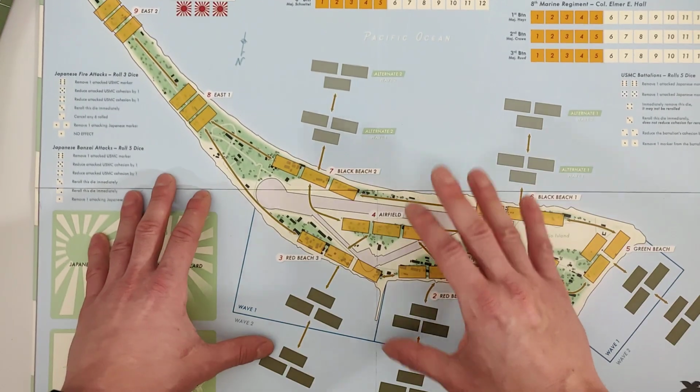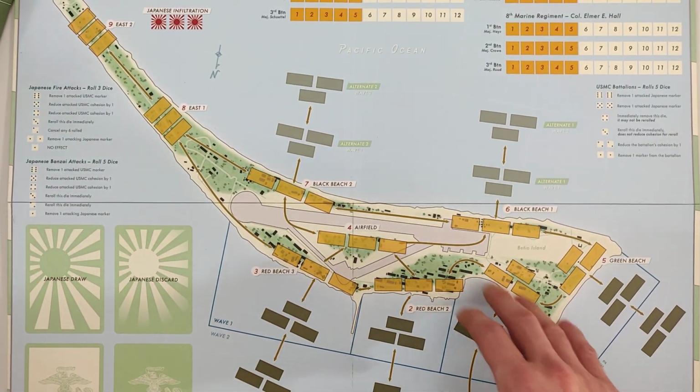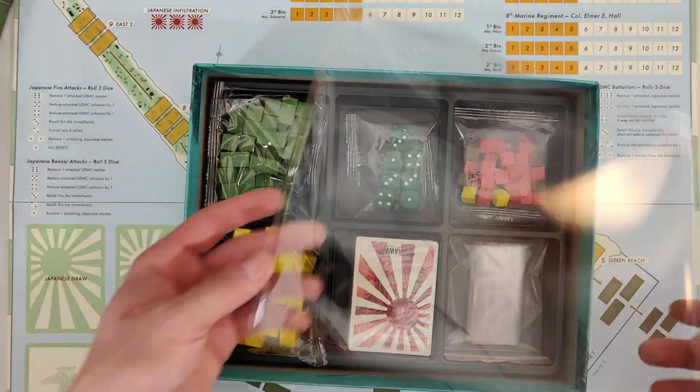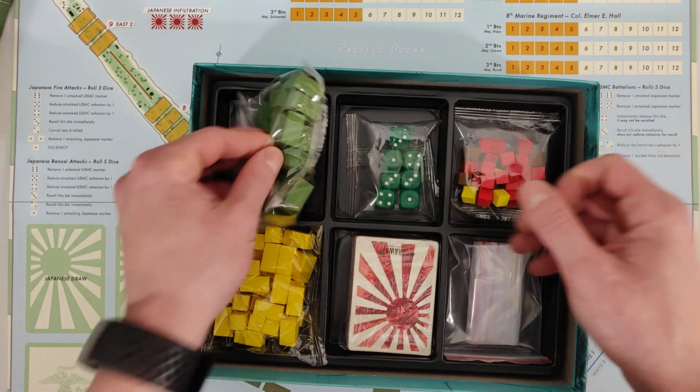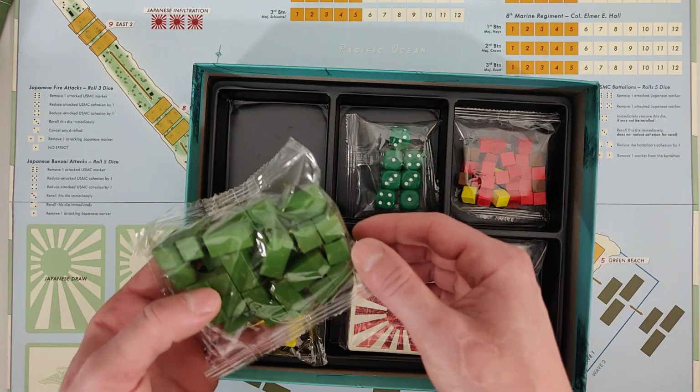This is going to be really fun. This is going to be my Christmas game. This is going to be the game I'm going to spend Christmas with, trying to learn. So here we have our blocks. They're actually smaller than I thought they would be. I thought they would be bigger.